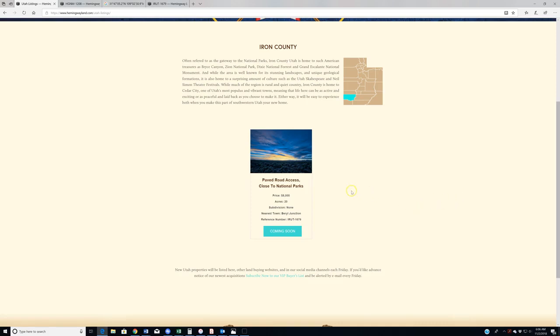This, however, is a property that astute observers will know we had listed a few months ago back in May. This is 20 acres in Iron County, Utah. It's priced at $8,000. It's incredibly affordable. Somebody called me and wanted to finance the land, and I begrudgingly agreed, and then they paid for a few months, and then they defaulted. So we have foreclosed on the property and taken it back.